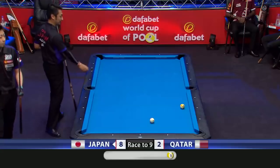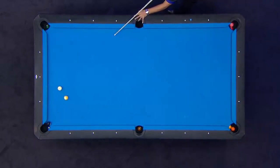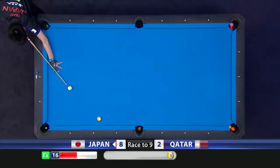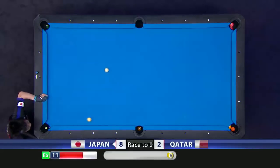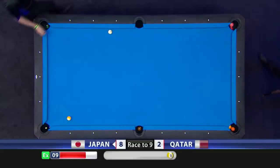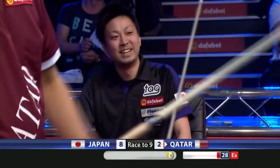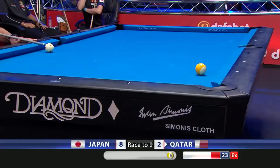Well, it's going to be a bank. And this will go in at speed. He'll have to straighten it out. Top corner. Well, he tried to cut it all the way down. I thought he'd try and slap that into the opposite side, Phil, but wow, I'll tell you, Japan is letting Qatar off the hook here.